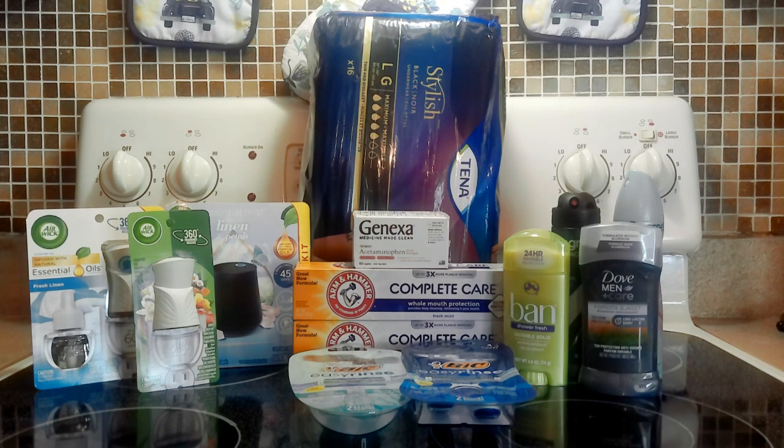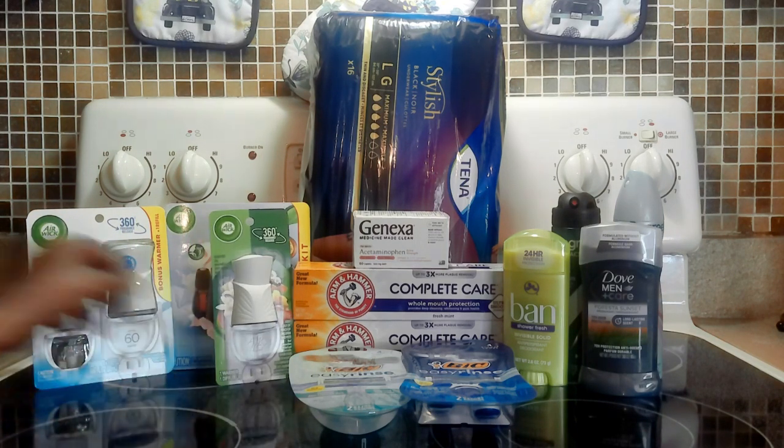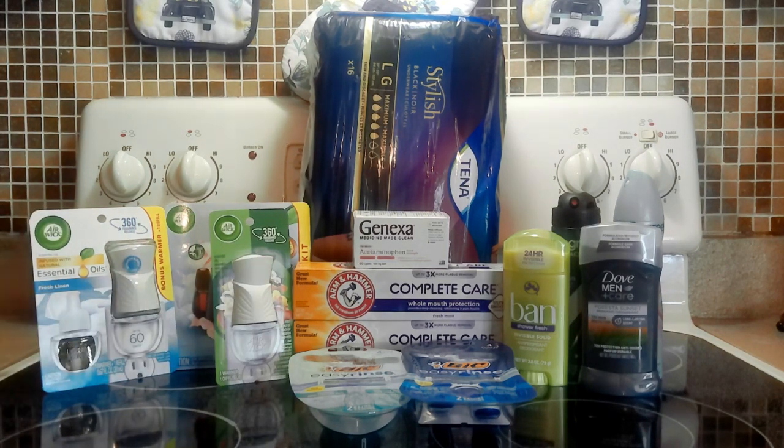So those Tena briefs cost me 68 cents. Now the Airwick, the double pack, the one with the oil and warmer pack. I wanted to see if that free coupon would work on it. So, hey, you don't know unless you try. So I just wanted to see if it worked on it. Of course, it did not work.